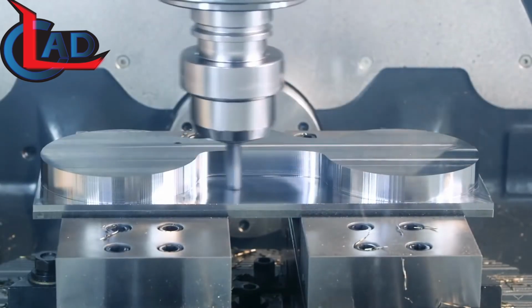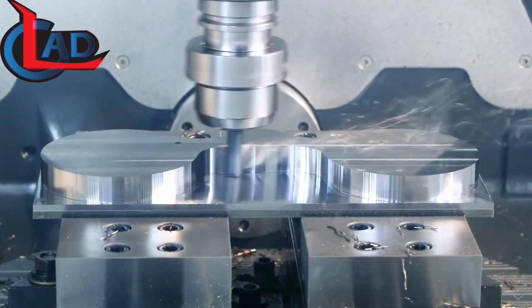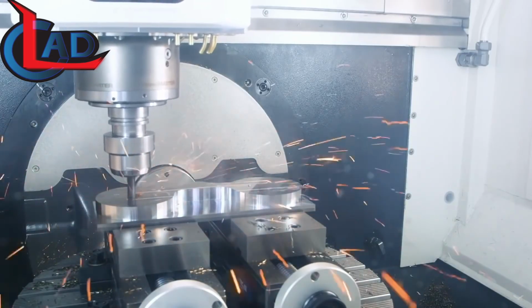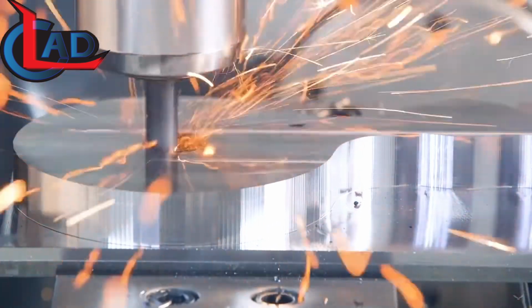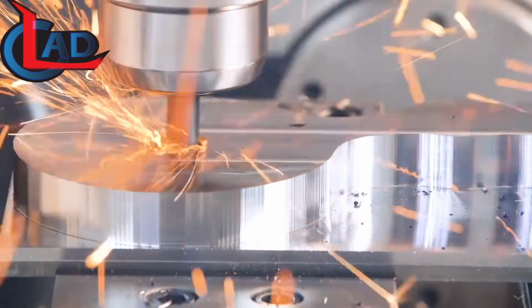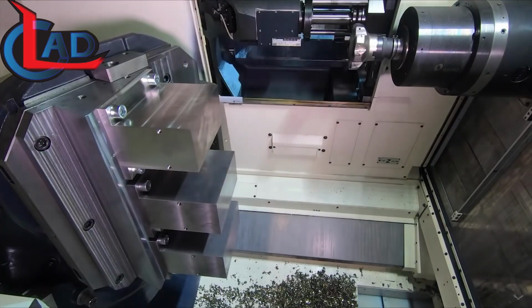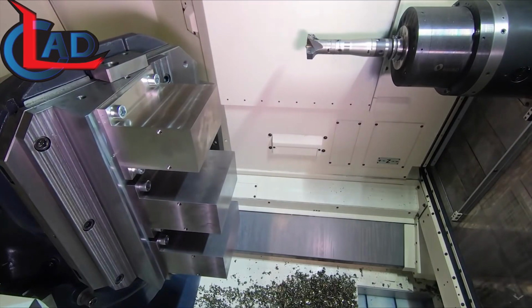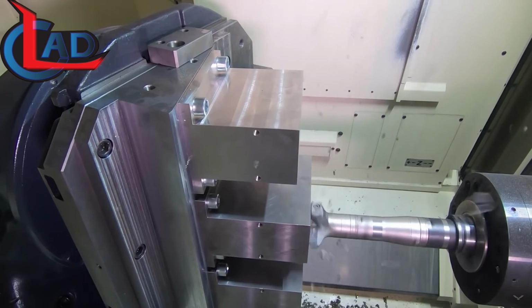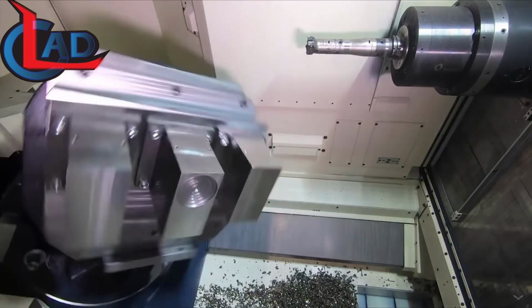One of the key advantages of CNC machines is their precision and accuracy. Because they are computer-controlled, they are able to make precise cuts and movements that are difficult or impossible for human operators to achieve. This allows for greater consistency and repeatability in the manufacturing process, which can result in higher quality products and improved efficiency.